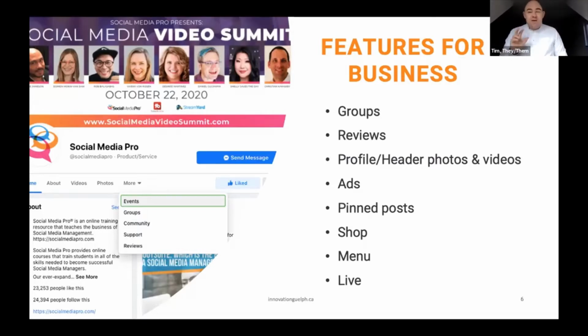The other thing that I love, and here's a little secret trick for you: when you upload or change your profile picture or your header photo, that counts as a post. And you can modify it so when people click on your profile picture or your header photo, you can add a description and, more importantly, a link.